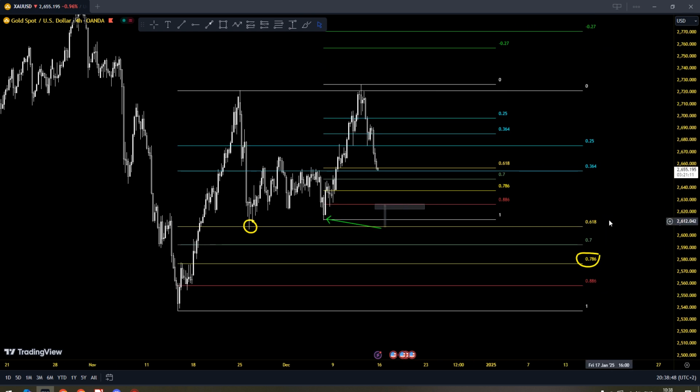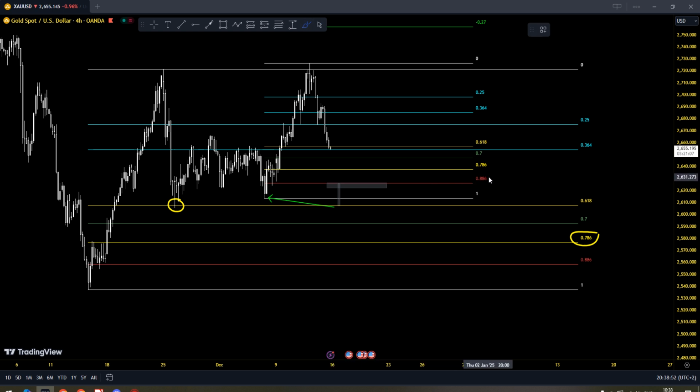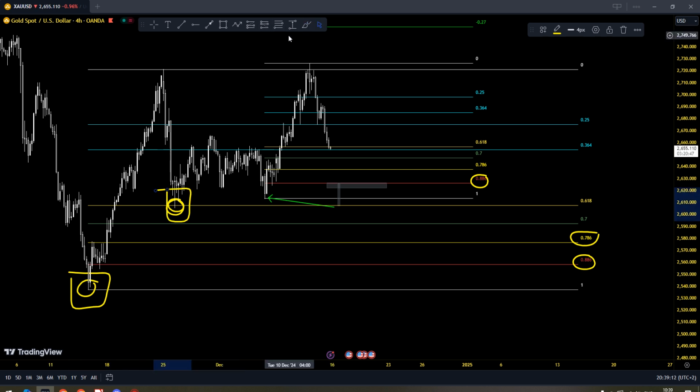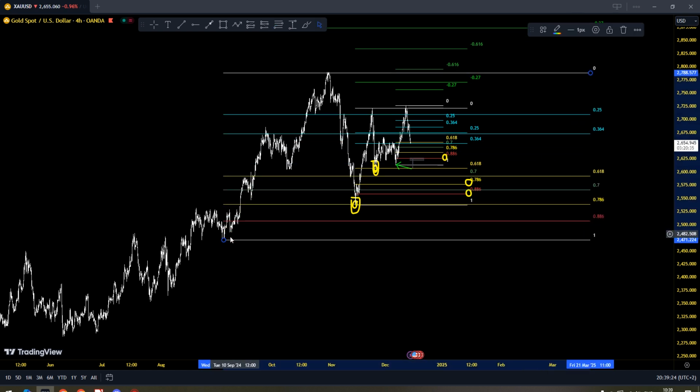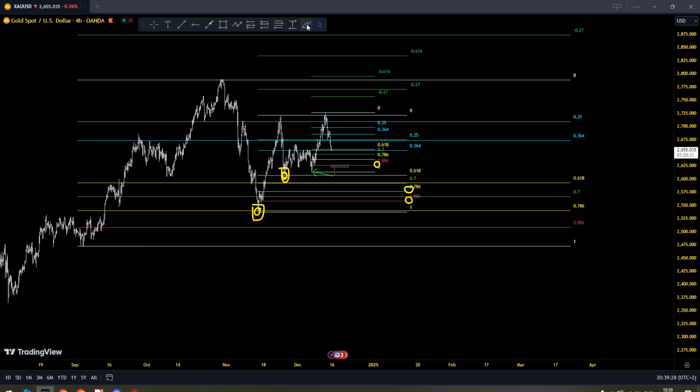But when the price action starts disrespecting this area, or maybe this area, that is not good anymore at all, because then all those lows are gonna be vulnerable. There's no reinforcement anymore around these areas, and we have the major movement already. If you look at the major movement, it's already here, the 786, and then the 886 is right here. So it can be vulnerable when the price starts to close under.